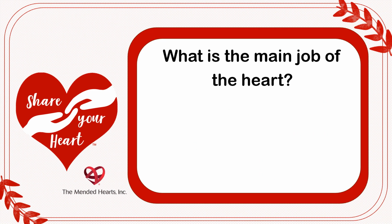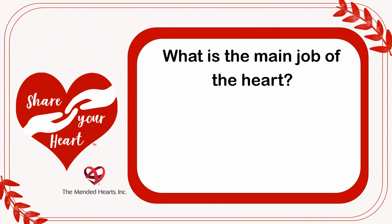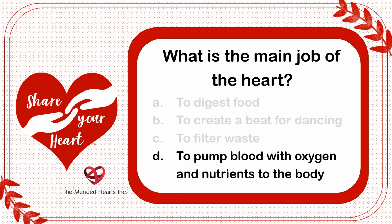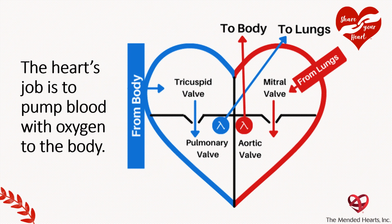Question: what is the main job of the heart? To digest food, to create a beat for dancing, to filter waste, or to pump blood with oxygen and nutrients to the body? If you said to pump blood with oxygen and nutrients to the body, you are right. The heart's job is to take blood from the body, pump it out to the lungs, and back into the heart and out to the body.